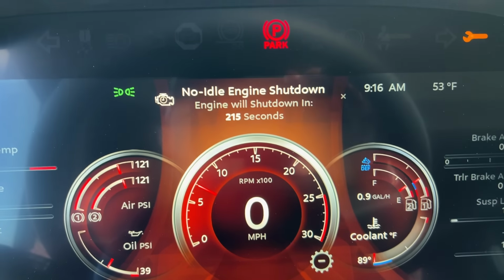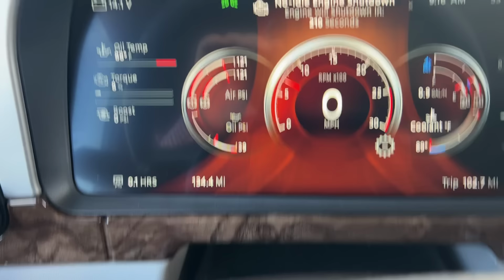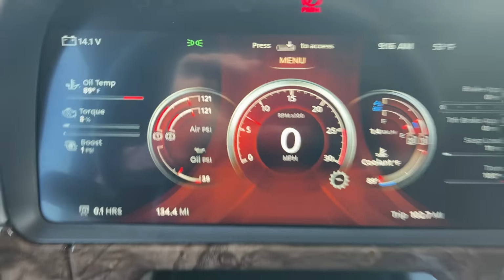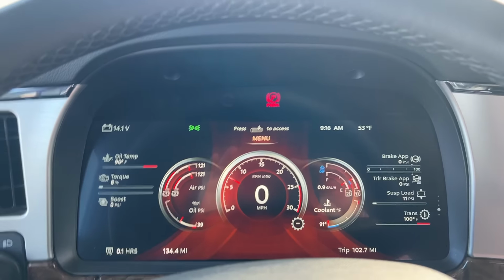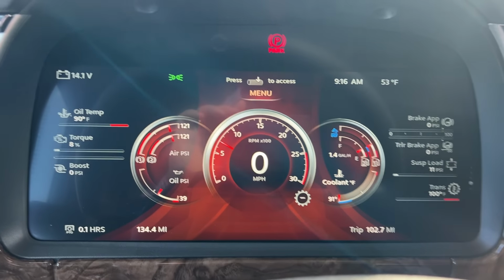So what it is with this no idle engine shutdown: all you have to do is touch anything, a brake, the throttle, anything like that, and it goes away. That is mandatory by the EPA. You have to put at least 3,000 miles on a truck and then you can turn that off. So the service department can do that for you. Don't let that freak you out that it's going to be that way forever. It's 3,000 miles, then you can turn it off. I believe it also goes away if you engage the PTO.